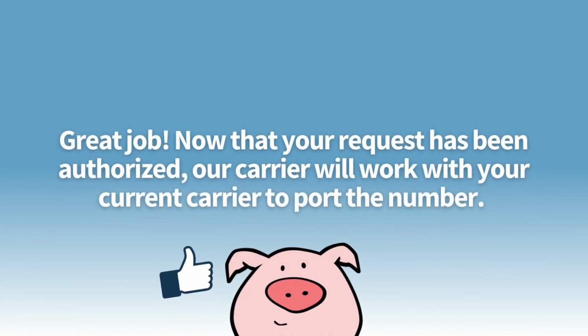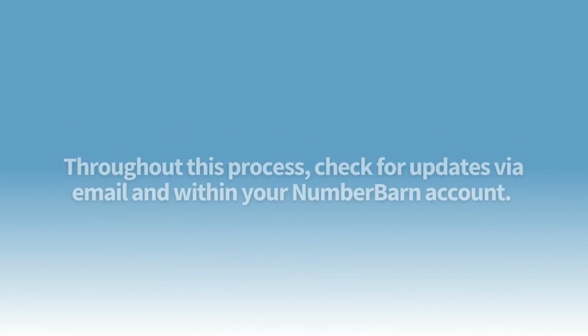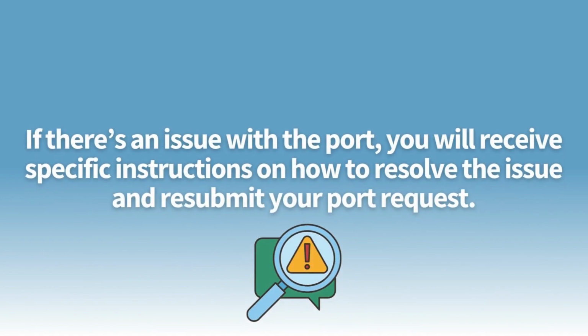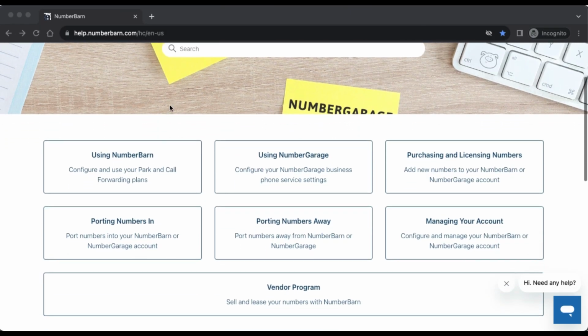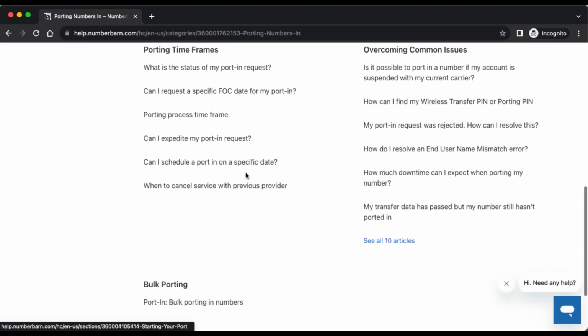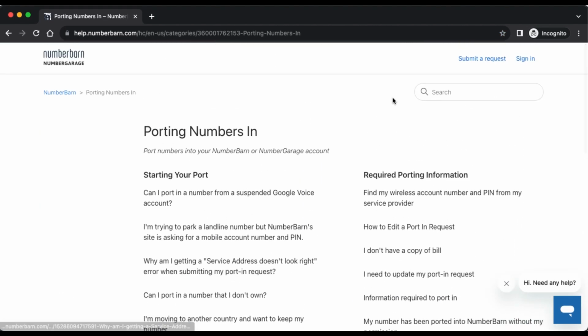Step 2 is complete. Great job! Now that your request has been authorized, our carrier will work with your current carrier to port your number. Throughout this process, be sure to check for updates via email and within your NumberBarn account. If there's an issue with the port, you'll receive specific instructions on how to resolve the issue and resubmit your port request. For questions about porting or to reach out to a member of our support team, visit our Help Center and go to the Porting Numbers In section.